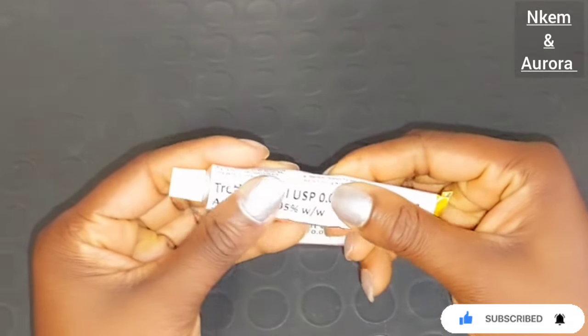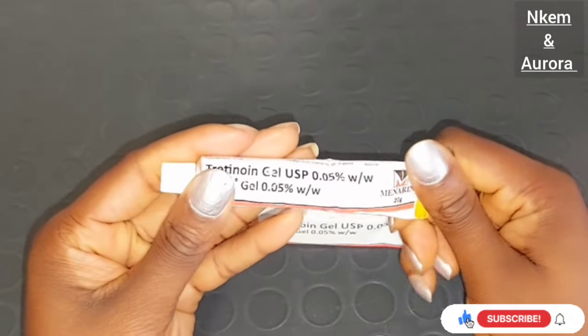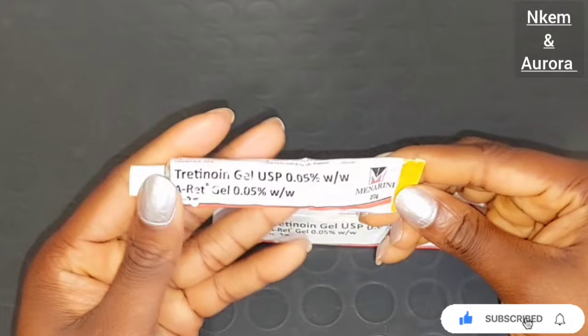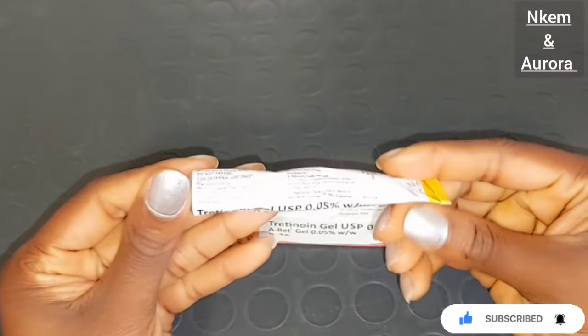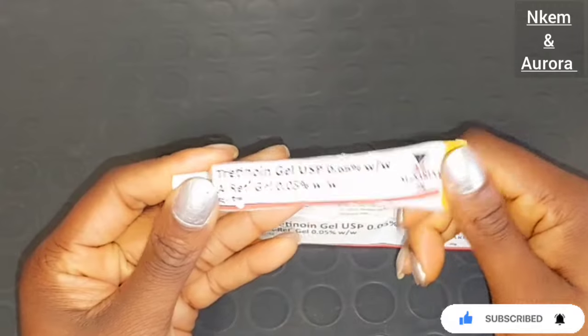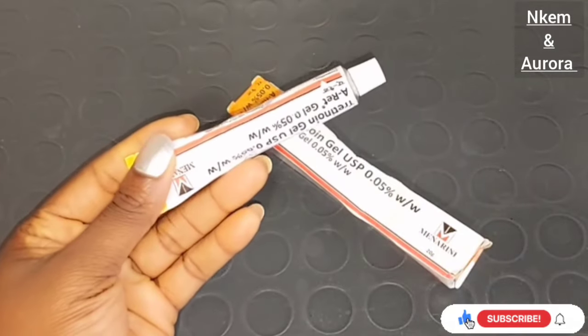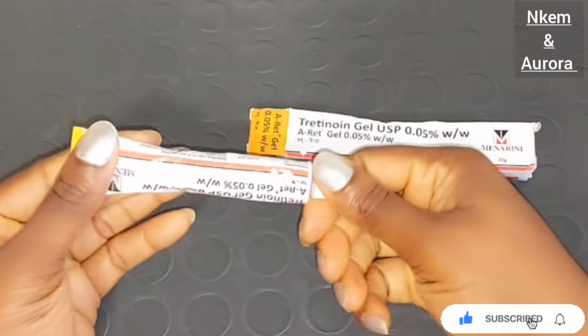So if your stretch mark is very large and it's also an old stretch mark, you can use the Tretinoin gel 0.1%. That one is very effective because that is the highest amount of Tretinoin gel that you can use on your body. While this one is the middle, this 0.05% is the medium. The lower percentage of this Tretinoin gel is the one with 0.025%. That is the lower percentage.